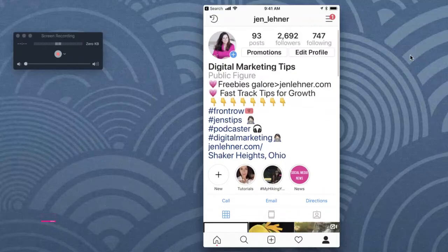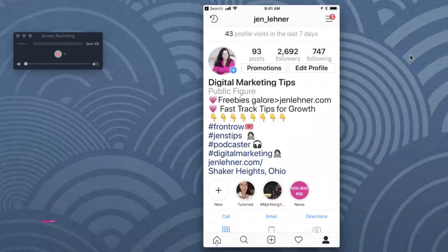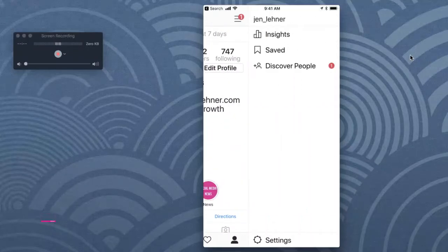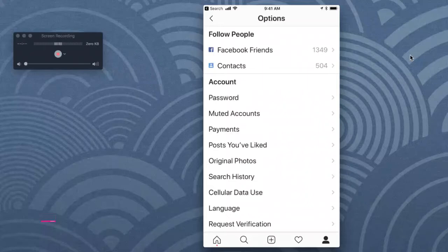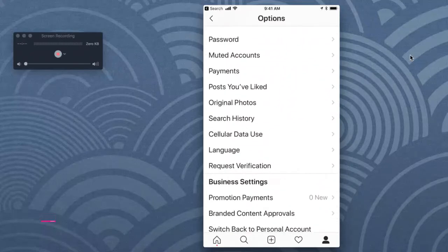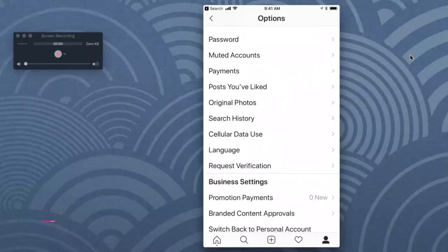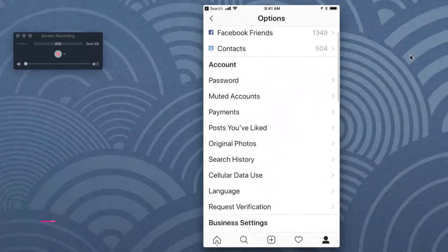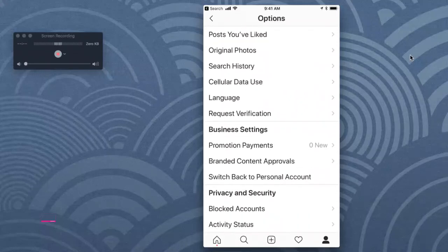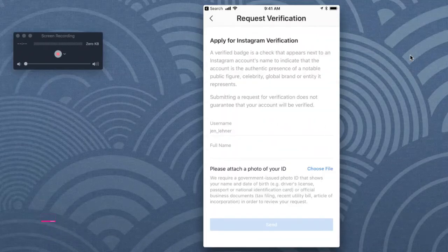Now we're going to go to settings right down here, lower right hand corner. And then if you scroll down, you'll see right here, request verification. Let me go back so you can see where that was. So you got that, right? Account, password, muted accounts, payments, and so on. Then you're going to click right above business settings, request verification.